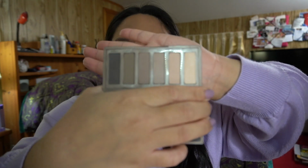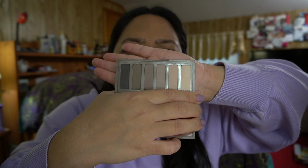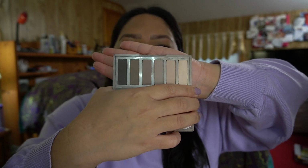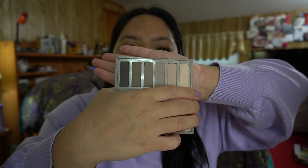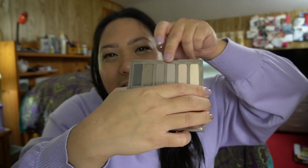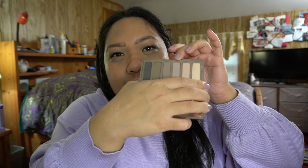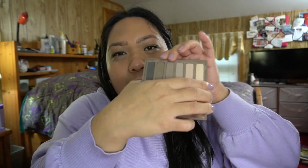So it looks like this. Let me see if it'll focus. It's six shades. This is the Naked Basics 2. You'll see I pretty much use these shades. I usually use this as a transition shade, and these to smoke it up, and the shades get darker.